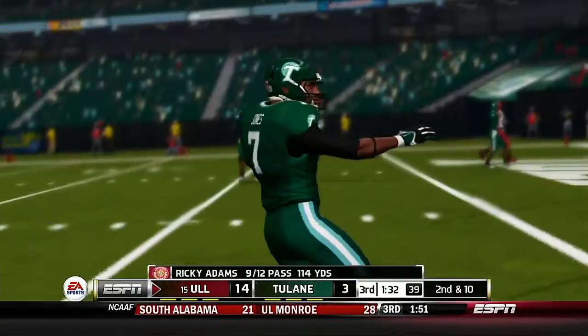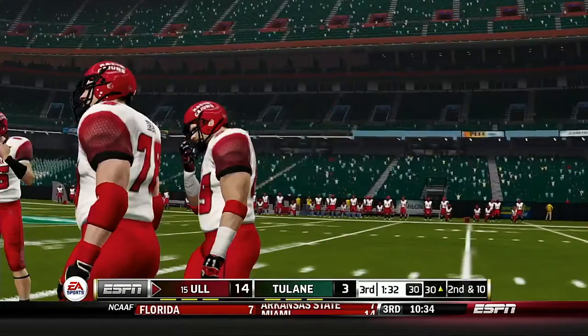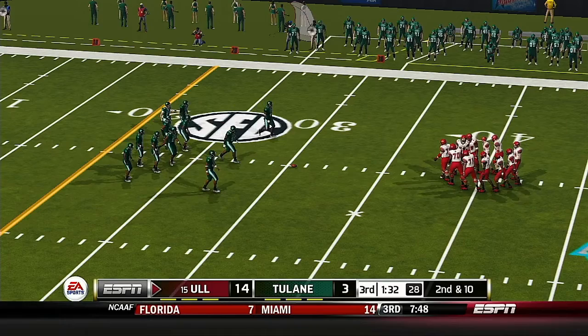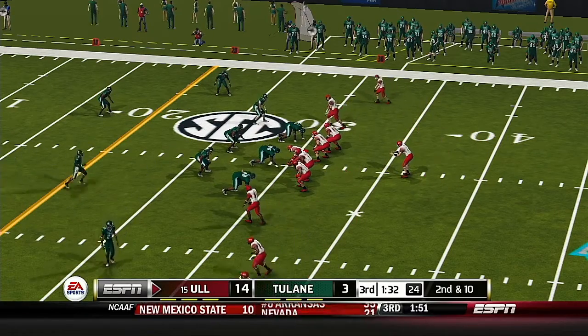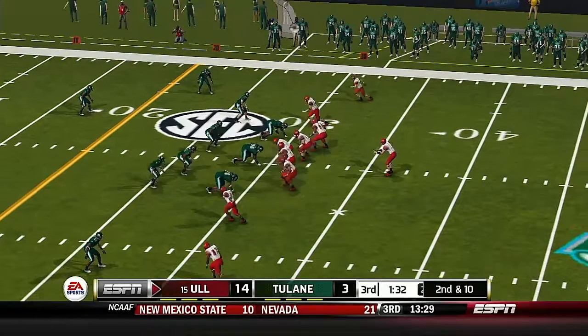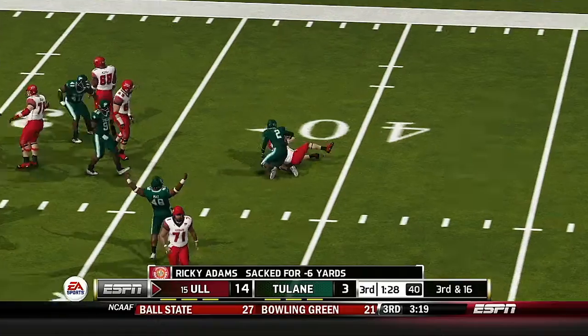Rid of this one. The defense got some pressure and forced a bad pass. I think they've been a little bit more aggressive here with their pass rush, and that time it paid off with an incompletion. From the 30-yard line, second down. They'll spread the field with five wide. Now he's flushed and they got it.